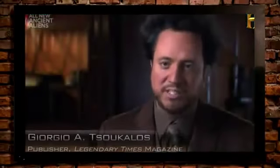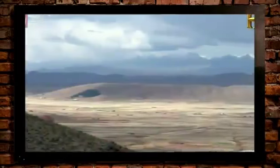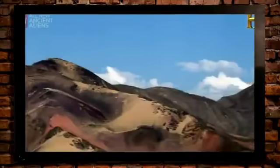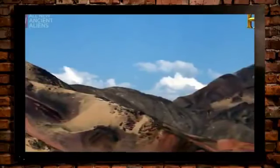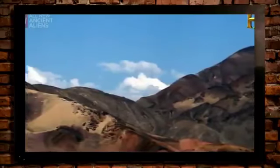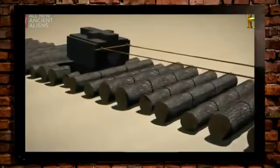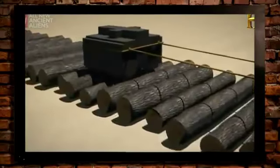What nobody talks about is the irrefutable fact that we are at an altitude of 12,800 feet, which means we are above the natural tree line. No trees ever grew in that area. Meaning, no trees were cut down in order to use wooden rollers. The wooden roller theory falls by the wayside.